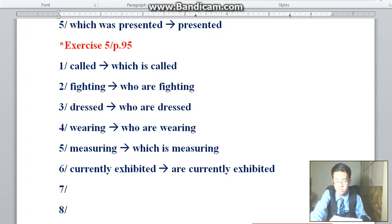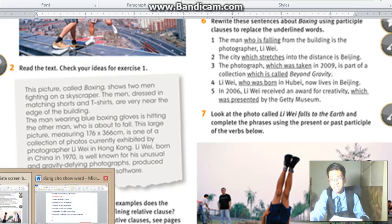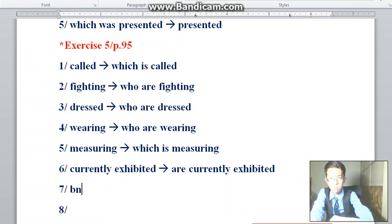Alright, number 7. Next one. By photographer Li Wei in Hong Kong. Li Wei, born in China in 1970. So, born in China. This is a passive form. So, was born in China in 1970. Passive. Alright. Was born.